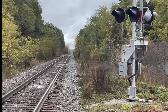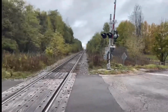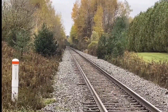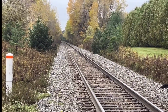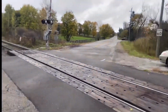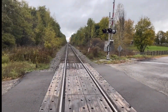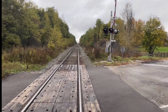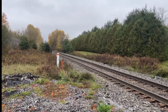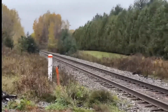Heading north there's a straight track and a lot of trees. But heading south, there's a curve and a lot of fall color scenery. You can get great shots of north and southbound trains through here. But unfortunately, I only saw one train, which was VIA 1. If you go catch the VIA Rails, they fly through here basically. And you will also get great horn action as well.